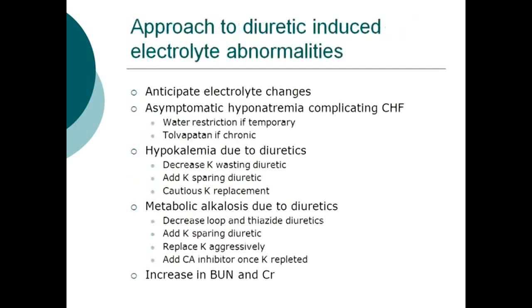Okay, so in this situation, I think the single most important lesson that I can impart to all of you is that the electrolyte changes that were seen in this case are completely and totally predictable. All the things that happened here is because the guy was on a Bumex drip. It's not that a Bumex drip is a bad thing. I'm just saying that every single one of these electrolyte abnormalities are a direct result of his Bumex. These are all abnormalities that could have been predicted from the mechanism of action and the known complications of the Bumex. So, anticipate these changes. When you start seeing little things start happening, intervene then. Don't wait until they're sort of out of control.